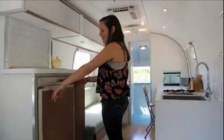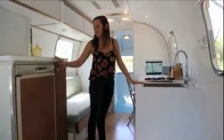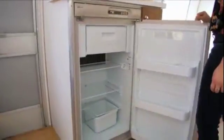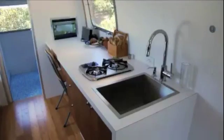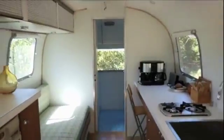We have all the appliances that you'd have at home. A stove, a sink, a refrigerator. It's really nice. It feels like you're staying in a hotel. It's all modern. We have air conditioning. It doesn't feel like you're staying in a vehicle.